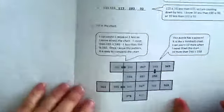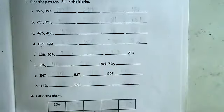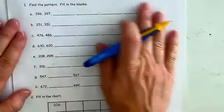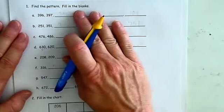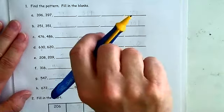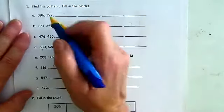This is a really fun puzzle. So I don't know if you can see, I've already done some writing. I forgot to record. So forgive me that you can still see some of the numbers, but we're going to work it out together anyway. We are looking at the pattern and we are figuring out two things every time. Are we counting up? Are we counting down? Are we counting by ones, tens, or hundreds? Those are the things we have to figure out.